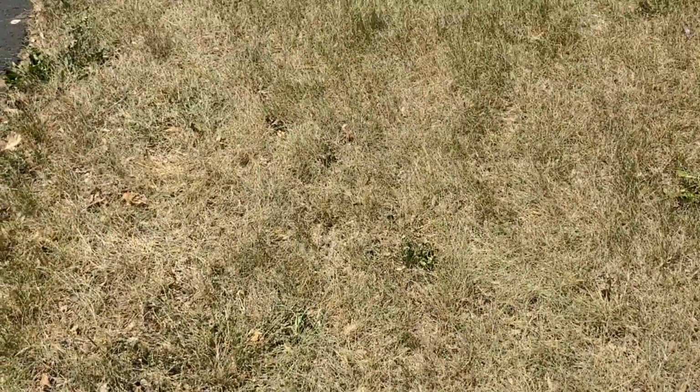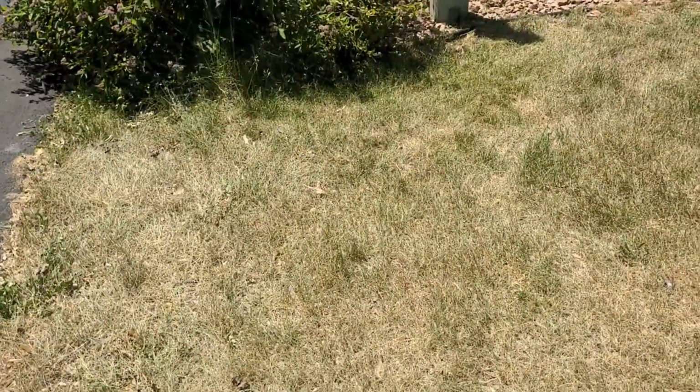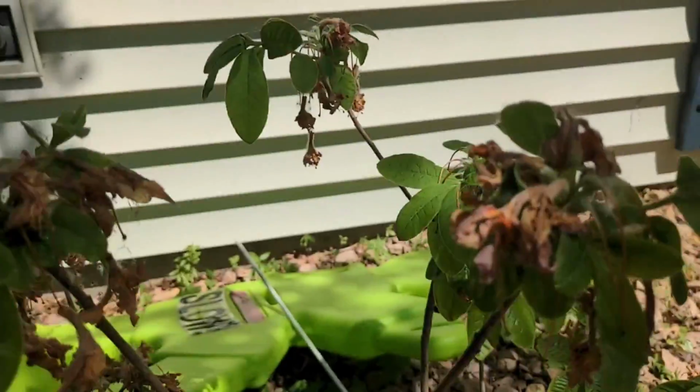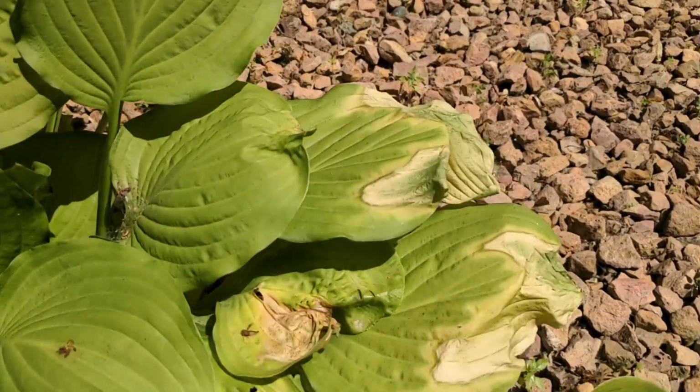Really hot spring so far. It's like day, I don't know, of 90-degree days in a row without any rain. So it's been really hot so far. The plants are obviously showing they need water. We're feeling it. We need water to survive.